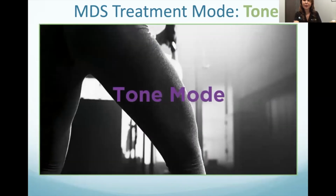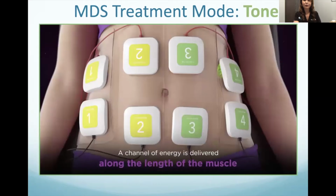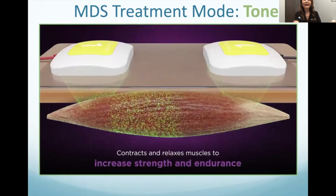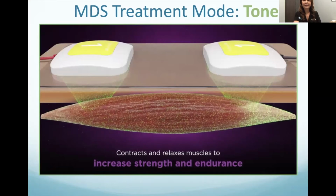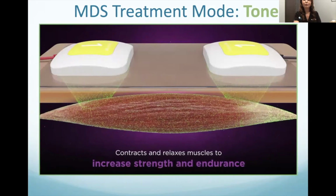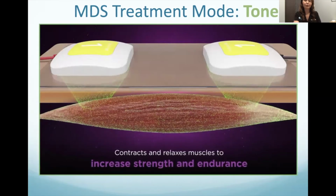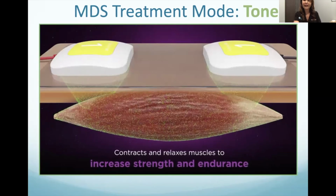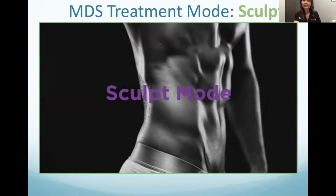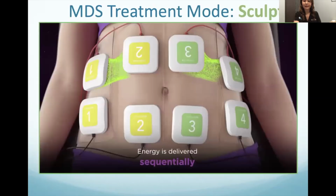Now you're doing the tone mode, okay? The tone mode is the second mode where you are contracting your muscle, holding it, and then relaxing the muscle, so it increases strength and endurance. When people go through these modes, you can start with prep and then go to tone, or stay in prep, or go to tone and then do the other one, tone and sculpt mode. This sculpt mode is really going to help increase your muscle mass.